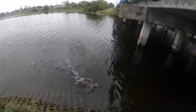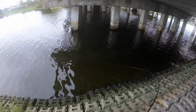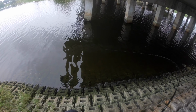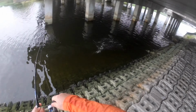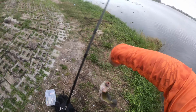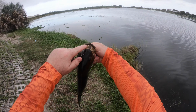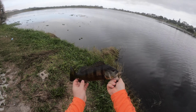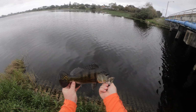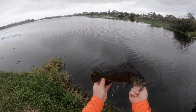There he goes. Right back down to the pillars. There we go. Another pea. Very cool. I think they are coming through right now. This one's much prettier than the last couple. So if you look, this guy's definitely been caught before because he's got two punctures. But that's a beautiful, beautiful peacock bass. That's the biggest one. Coming up on 2 pounds, I'd say.